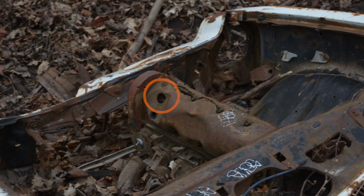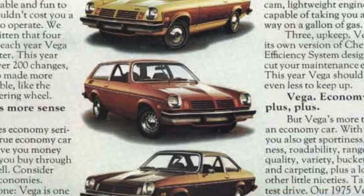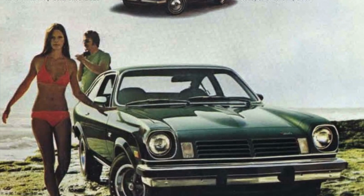We also know this car cannot be a 1976 or newer because of the location of the oil fill cap on the Vega engine. See how it's located up there at the front of the engine? That is the early engine. There were actually 2 different Vega engines offered throughout the line. So I feel pretty confident in saying this is the 1974 or 1975, or maybe a '75 and a half, Chevrolet Vega.